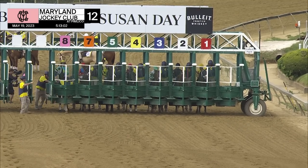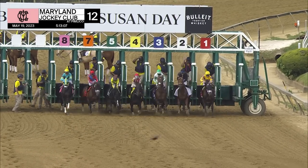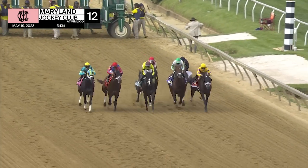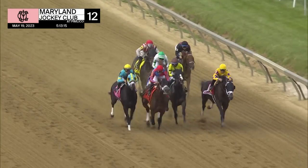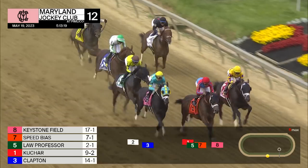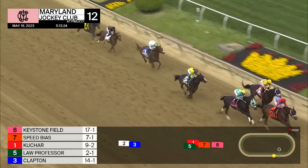Post time for the Pimlico Special, presented by Bullet Bourbon. And they're off. Bit of a bobble for Law Professor right at the beginning, but quickly recovers. Speed Bias in Keystone Field, and Kutcher down to the inside asks for some early speed too. Law Professor will take fourth and sit right off the lead, guided off the inside as they move past us the first time.